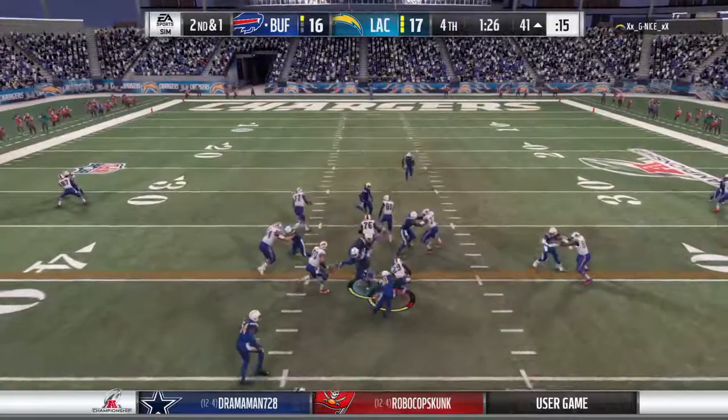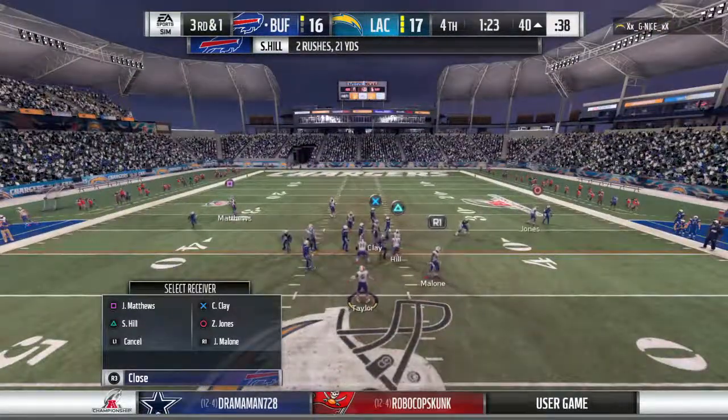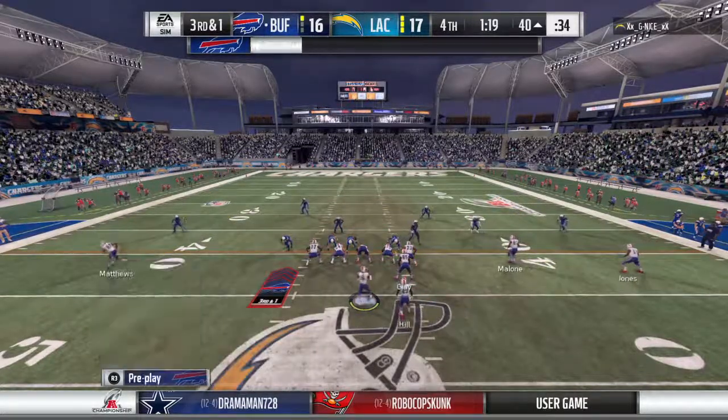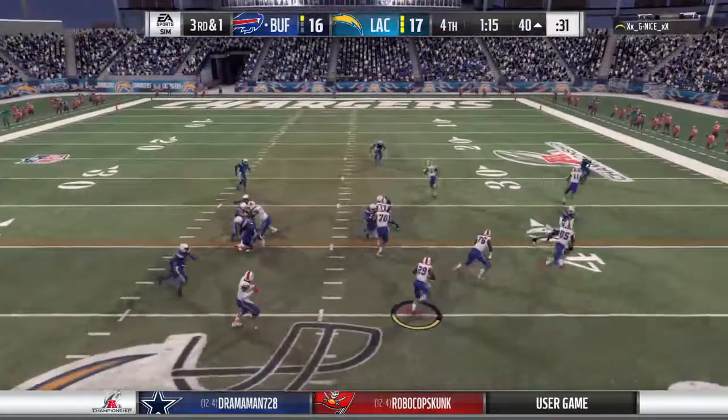They stay on the ground. This time it's Hill. And running room scarce here. He's going to be stopped in his tracks at the line of scrimmage. Not enough there for a first. No gain, as a matter of fact. And it leaves them at 3rd and 1.